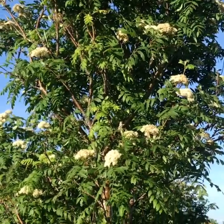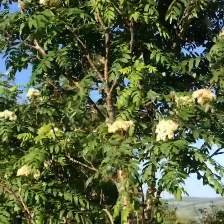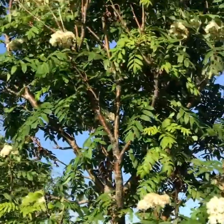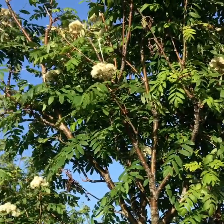The flowers have also come out on the rowan tree. The rowan leaves look a bit like the ash leaves we've just seen. Soon the flowers will turn into nice red berries.